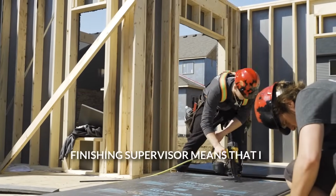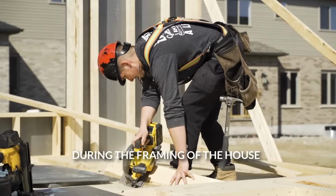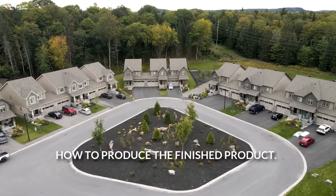Finishing supervisor means that throughout the day, I'm focused solely on the finished part of the house. During the framing of the house, I'm trying to walk in and envision what the house looks like at the end and how to produce the finished product.